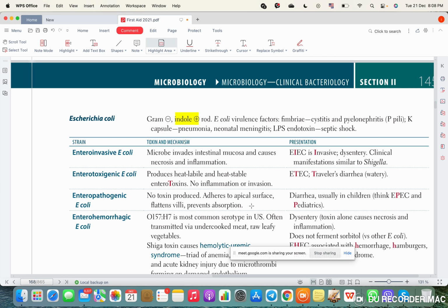Bacteria know that. This is actually one of the reasons why, during sexual intercourse, we tell them that after sex, always go and pee. Because if they don't pee, they can get the UTI that can ascend, which is super dangerous. This is some of the sex hygiene you must teach your teenage patients. So, okay, fimbriae, cystitis, and pyelonephritis.